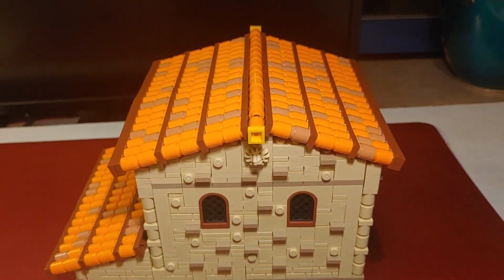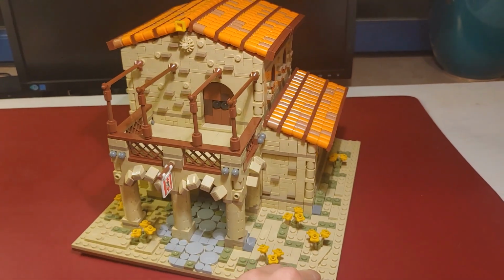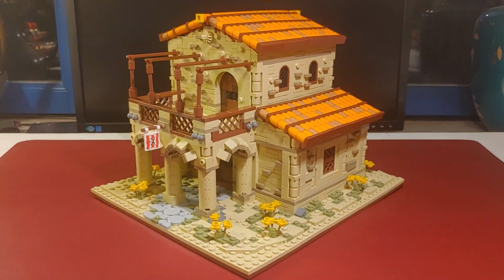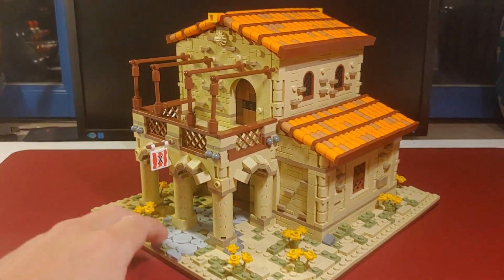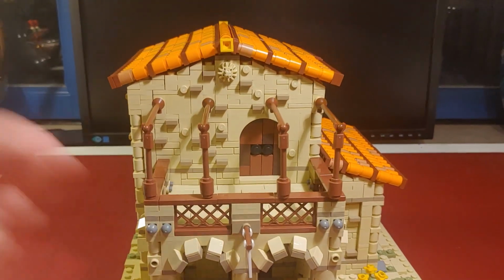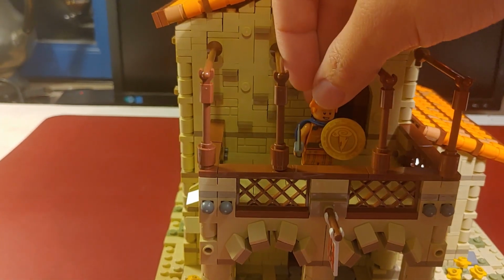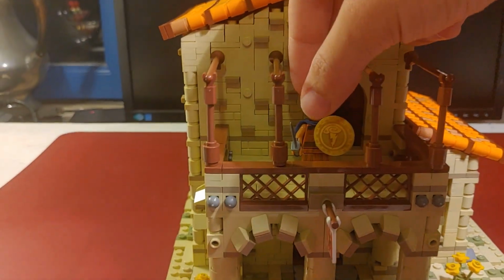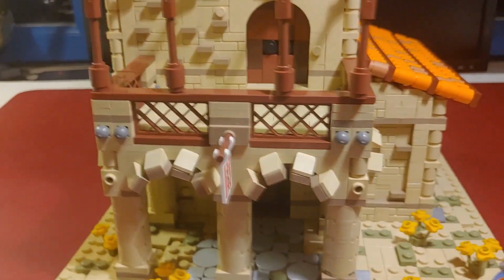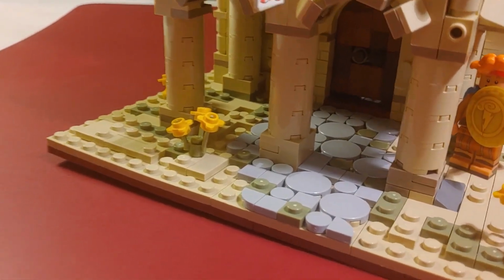It fits perfectly. Awesome. So, the cottage is complete. And best of all, it's in minifigure scale. Or better, let's place him somewhere down here where we can interlock him, like this.